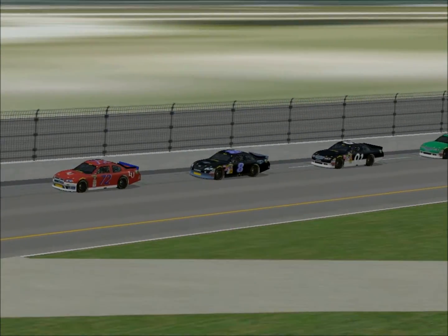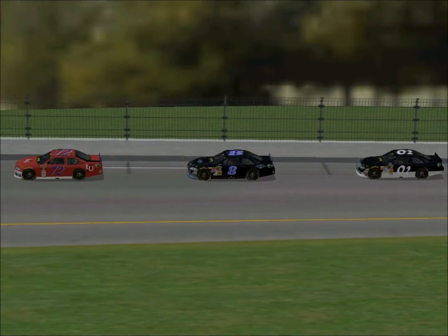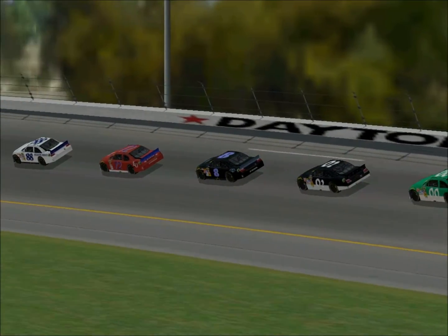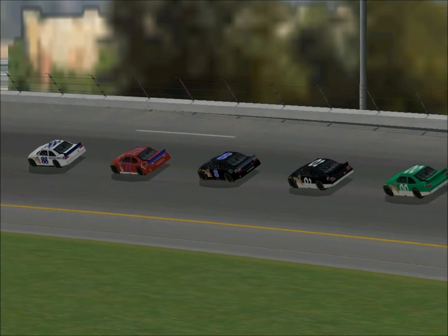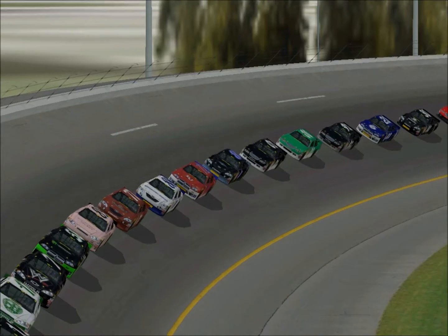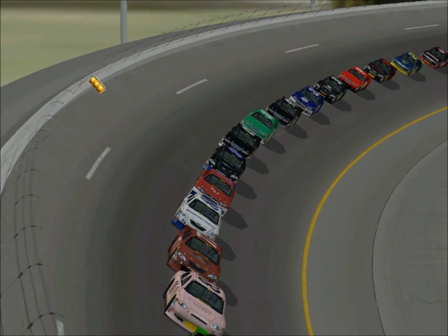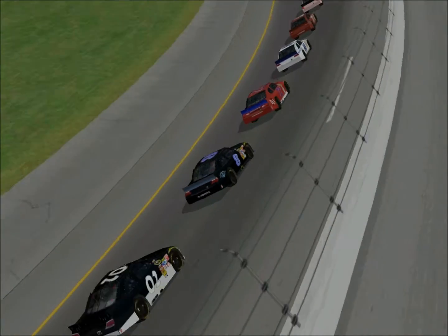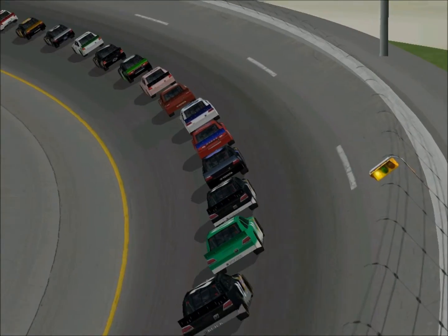Rod's going to really have to play defense here because he's got 3 Buicks right behind him. There's Manco in 02, Harmonica in 00, and I believe that's Clyde Aroney there in car 92. So 3 Buicks right behind him. Really have to drive a little defensive here for a while.